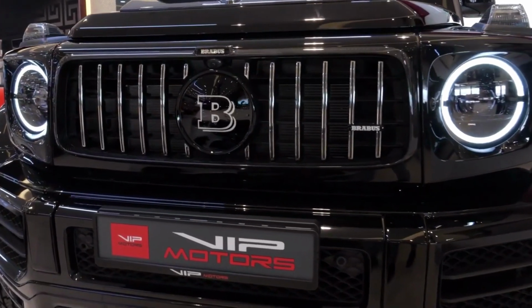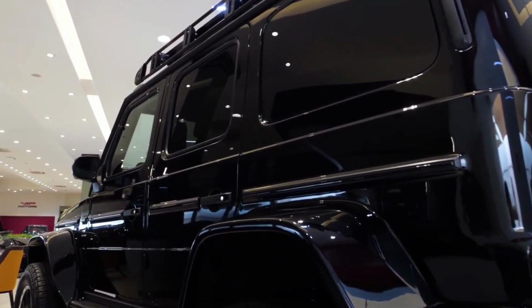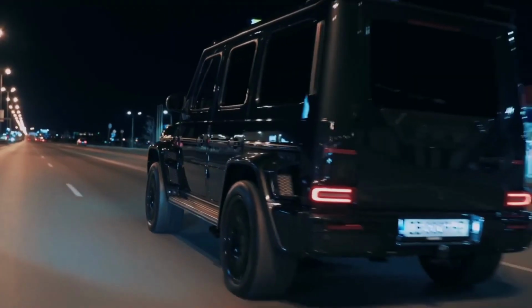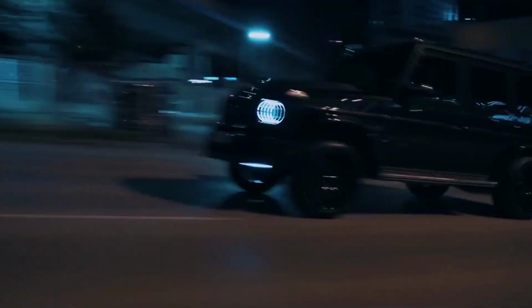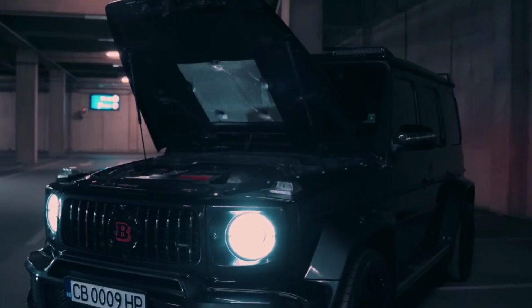The enormous wheels with enhanced Brembo brakes and calipers, as well as the carbon fiber scoop that sits in the center of the G63 Brabus, all draw attention to itself in the best possible way. To be honest, if you were driving a Brabus-Tuned G-Wagon that was all black, you might even feel confident enough to ask the cops for their license rather than the other way around.